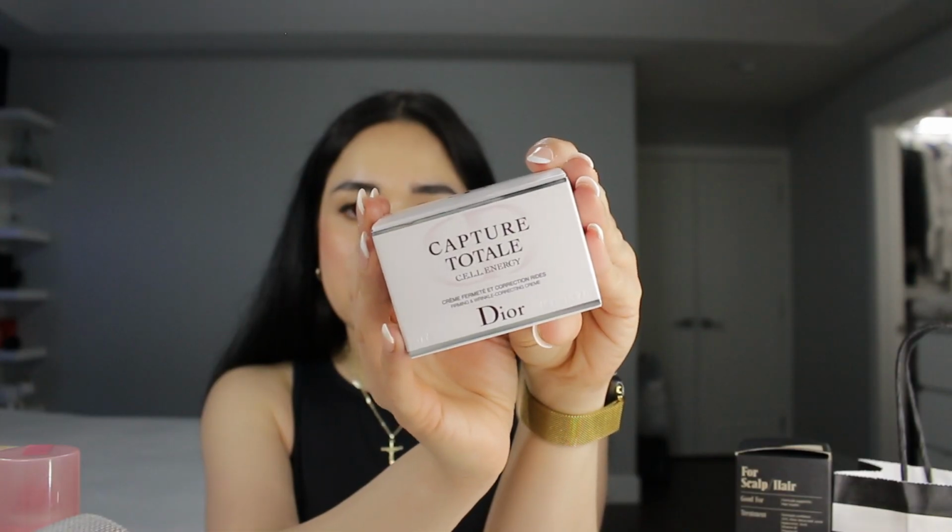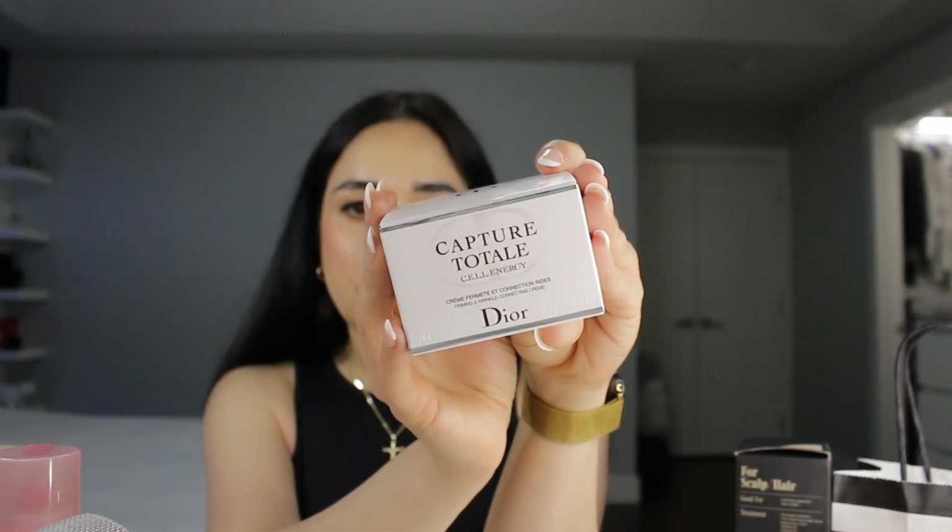I'm still using my Chanel, the one that comes in the black jar. I think it's called the Lift. So this is the Dior cream, and I also got another one, so I'm going to use one in the morning and one at night.